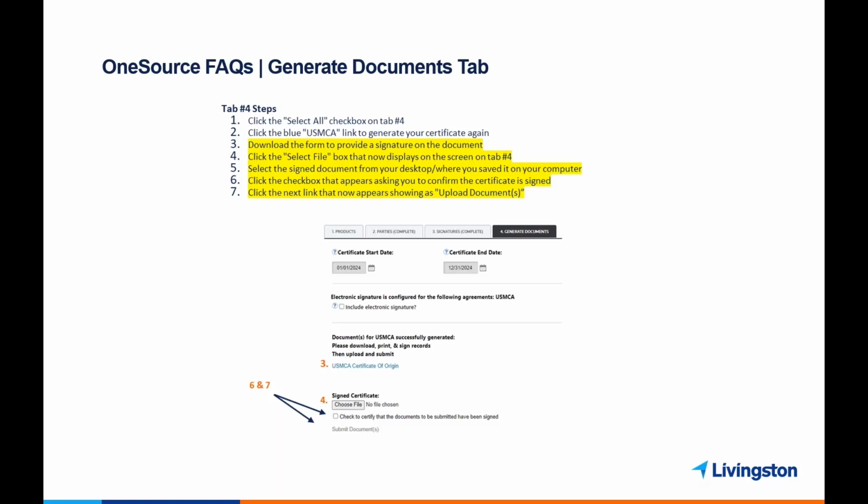I think a lot of people stop here because there is a grayed out link that doesn't turn blue until you click that checkbox. But the blue link that says submit documents is what will actually submit the document into OneSource. If you do not click that blue link, it will not be done, and I will not know anything, and then it will sit. So this is very important. This obviously will be available in the slides, and you can also email me at USMCA at Costco.com, and I have these steps ready to send to anyone that gets hung up on this. So please let me know.